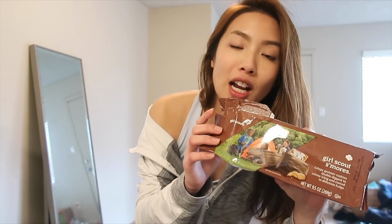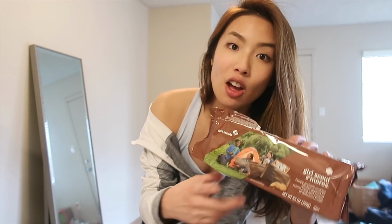For the first time ever, I tried these s'mores Girl Scout cookies. I do like them, but I don't feel like they taste like s'mores very much. They look like this if you haven't seen, and then if you bite into them, let me show you.